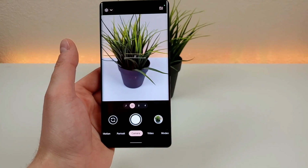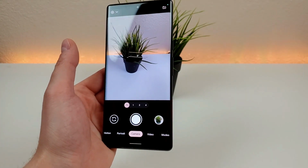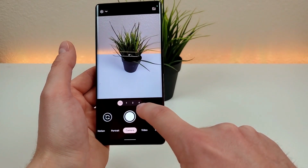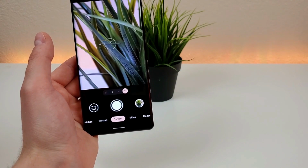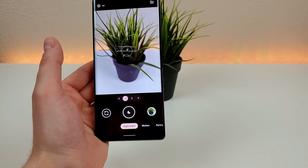Now here's how things look on the camera app. This is with the main camera right here. Then from here we can switch over to the ultra wide angle camera, which again at 114 degrees isn't that dramatic, but I am glad that we do at least have it here. We can then switch over to the 4x telephoto optical zoom to be able to zoom in very nicely. We can also go over to night sight to take nighttime photos, which is another strong point of this device.